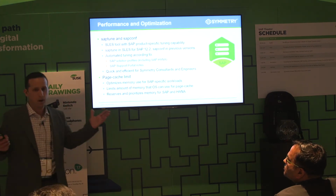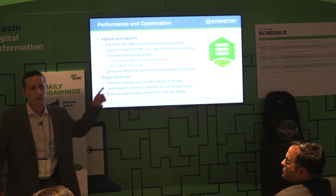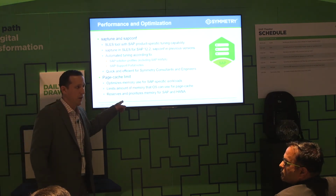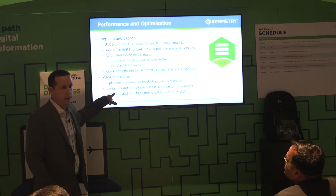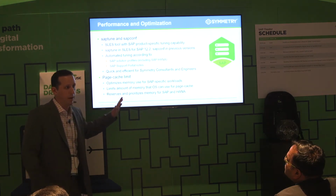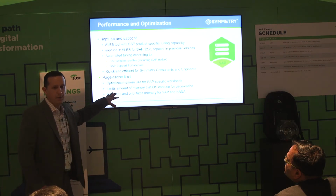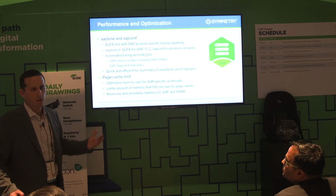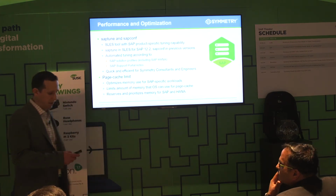And although we are talking about HANA in this case, this is particularly useful for Linux servers that are running Java applications, because that heap garbage collection process, when it bumps up against an issue with the page cache limit, can be really, really problematic, cause severe performance issues. So this is a fantastic optimization, and I love how SUSE has an eye toward SAP optimization and HANA optimization when they engineer their operating systems.